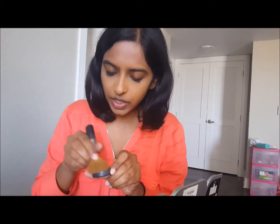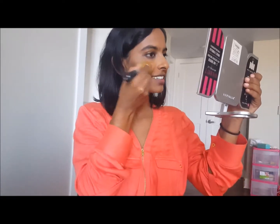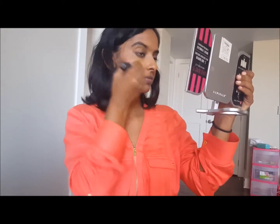And now I'm taking the BareMinerals Soft Focus True and just using it like a sheer wash of color on my cheeks, like a slight blush. I sweep it up to my temples. I think that just creates a lifted look.